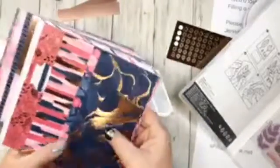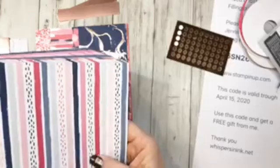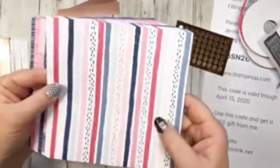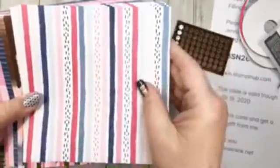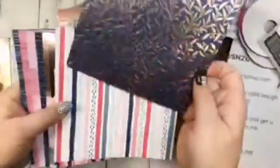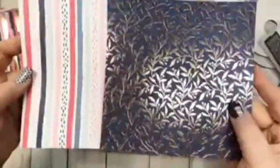So I'm going to show you guys, and I'm going to pull out the ones that I've cut up. Show you guys the designer series paper. Now keep in mind that the photos never do the designer series paper justice. Ever, ever, ever. So on these packs, one side is just straight designer series paper, and the other side has the rose gold foil in it. So this and this, these are one piece, one side and then the other side.